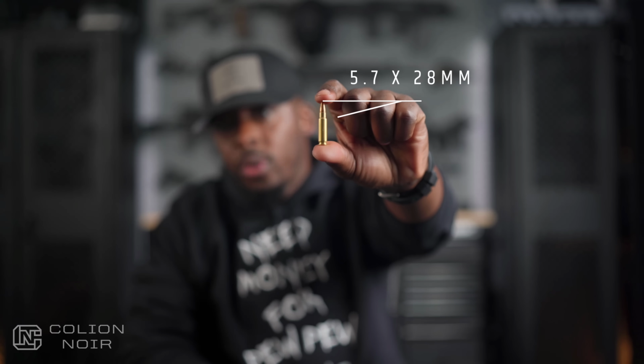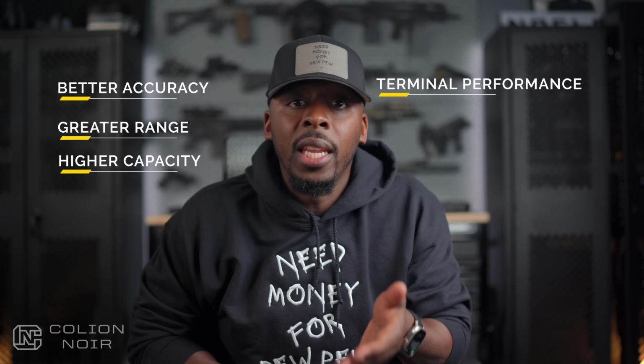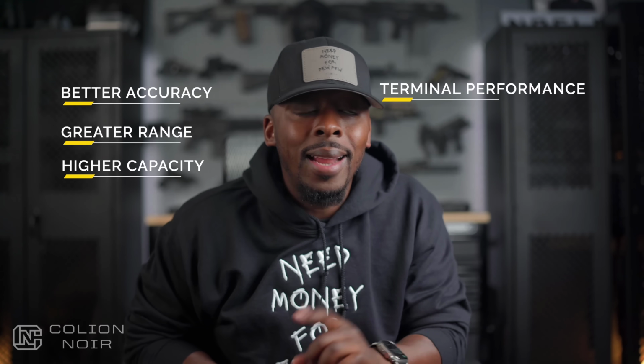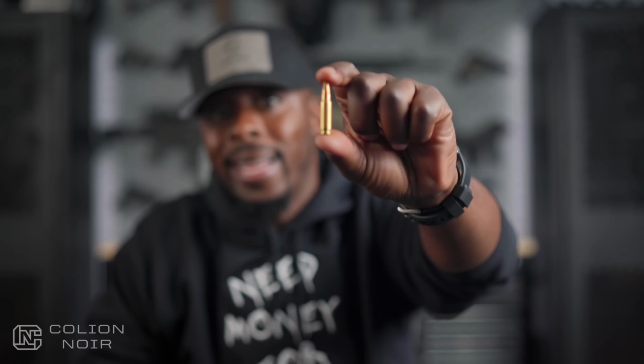You see, the only reason the 5.7 by 28 millimeter round exists is because in 1989, NATO wanted to replace the 9mm with a round that had better accuracy, greater range, higher capacity, and equal or better terminal performance than the 9mm, and had armor penetrating capabilities. A year later, FN made the 5.7 by 28mm, and it basically did everything NATO asked.